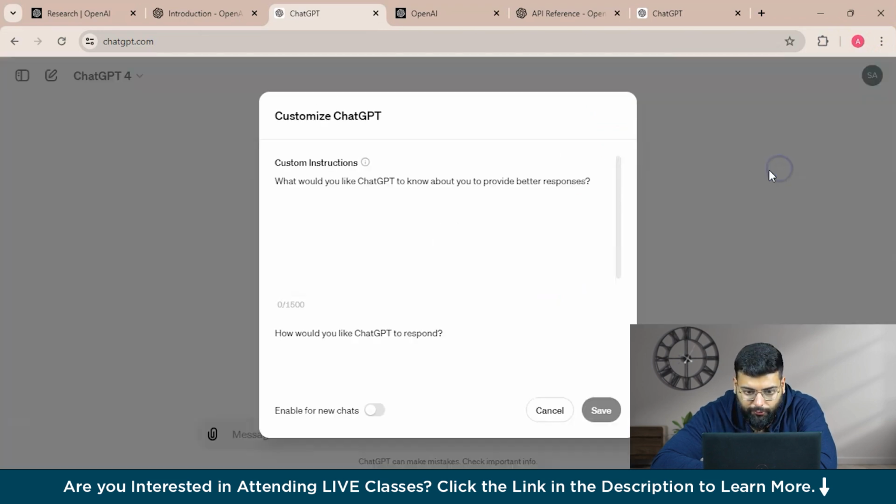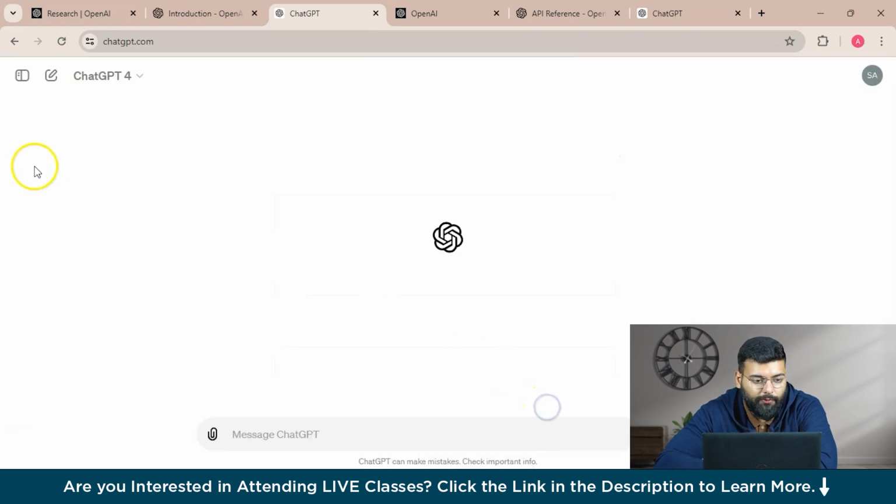So let's see one of those, that is customize ChatGPT. Here you could write custom instructions, that is what response you want from ChatGPT. So you could mention here that I want the tone to be specific, mild, not too loud, and you can ask it not to use advanced English. I want the answer to be prompt and in a simple English manner. So you could write instructions for the responses you want to have.